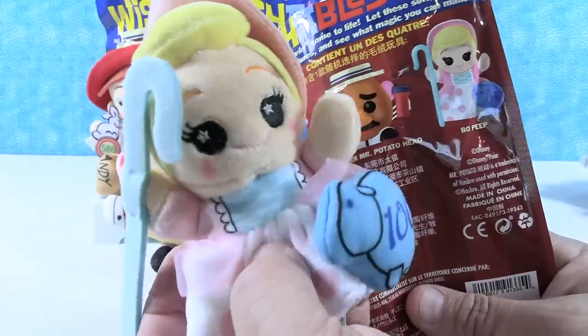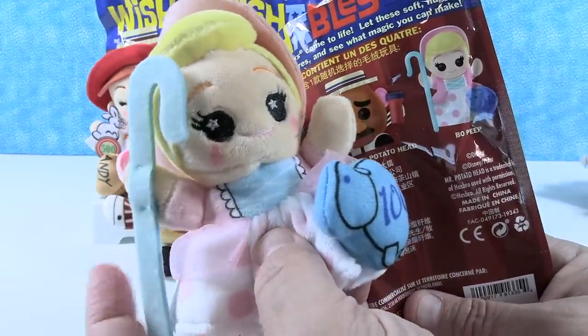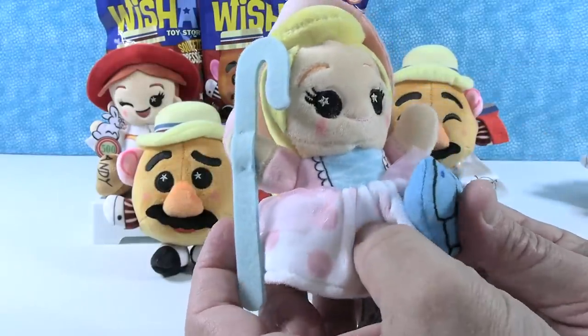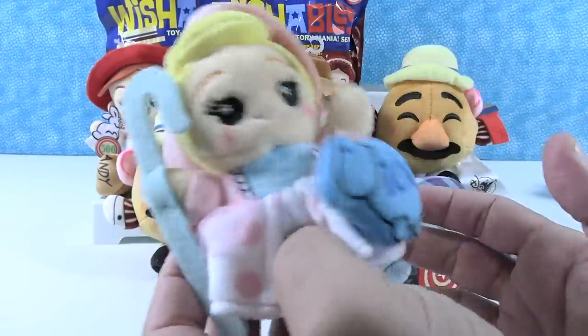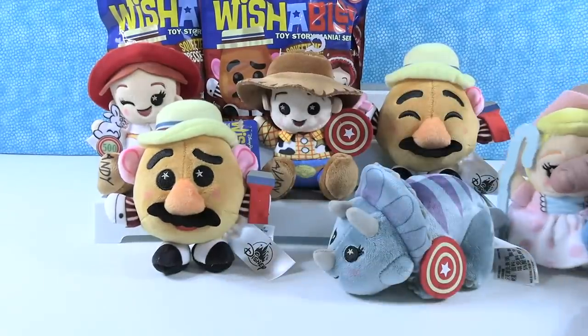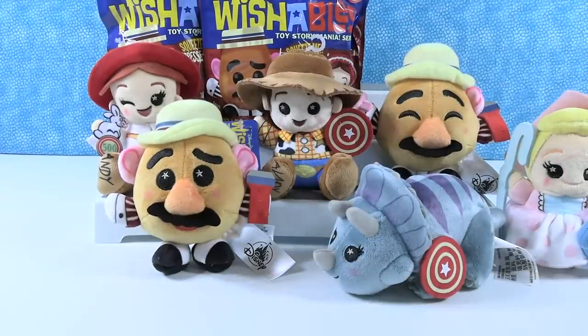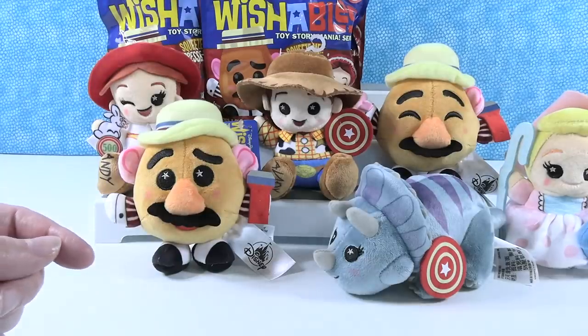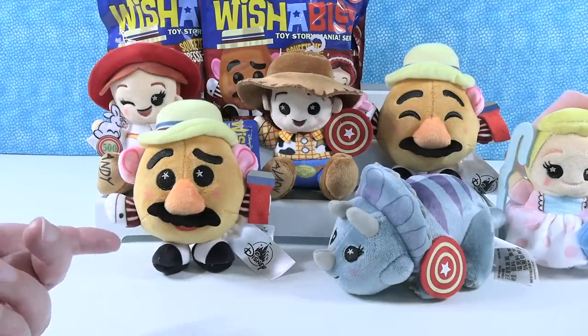Okay, that's what the back of the package looks like. She has a little shepherd's crook. When she's done taking pictures with you, she can shoo you away. Go, go, go. I think so far, if I'm not mistaken, with the Wishables, when there's a variant, there's only one character that's a variant in the series. But you can get multiple different variants, because in the Food and Wine, we had the Frushies, and several came in three colors. And the Banshees from Pandora come in multiple colors.